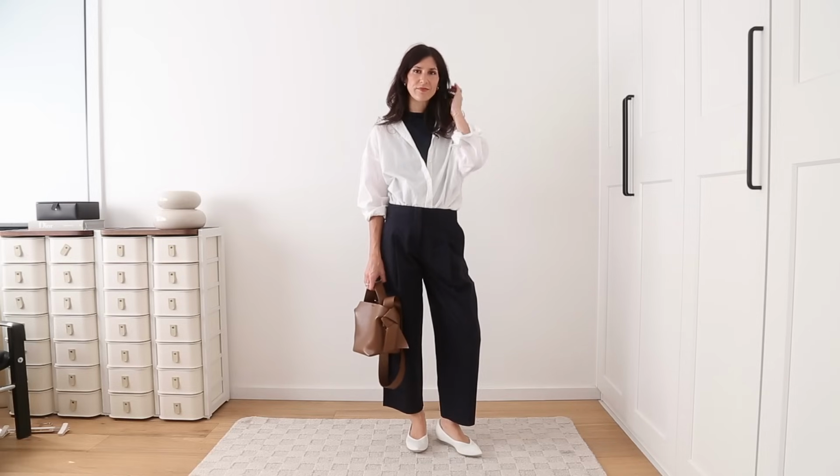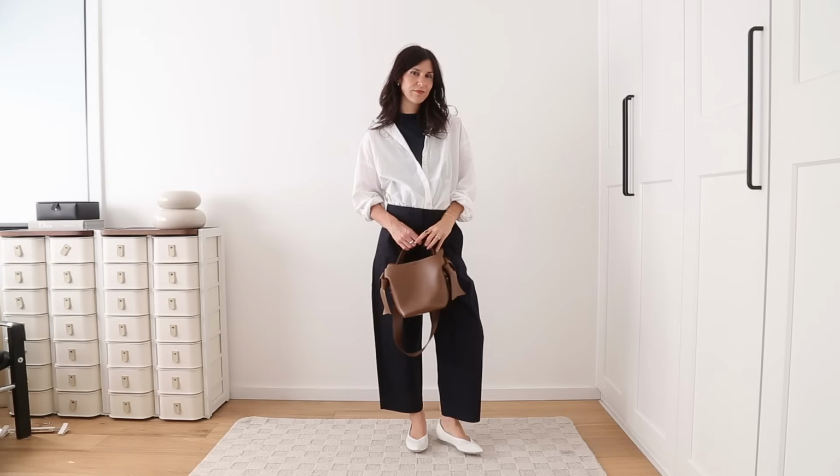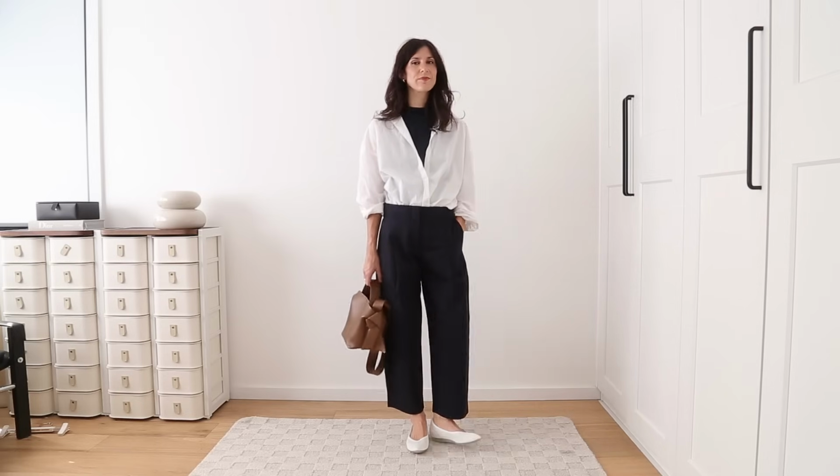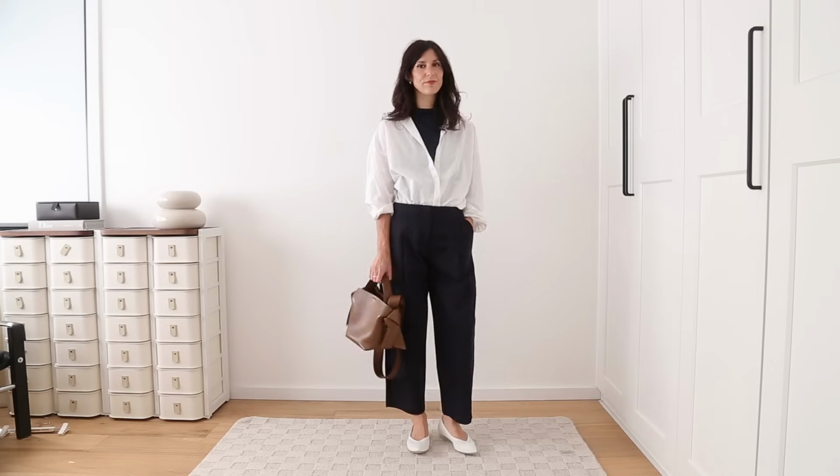By really opening up that neckline, we can show off the fact that we've created this interesting layered look by really opening up the shirt and creating a deep V. This is a perfect canvas for an interesting necklace as well.